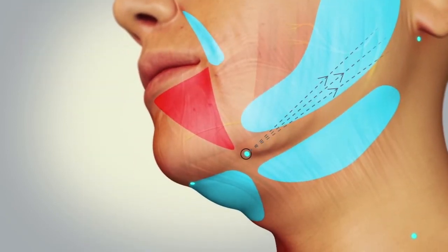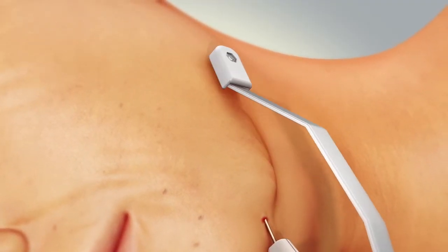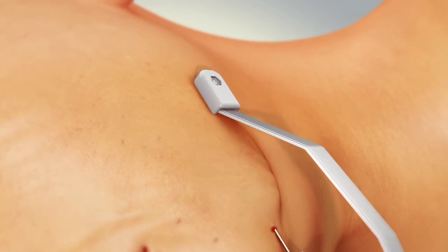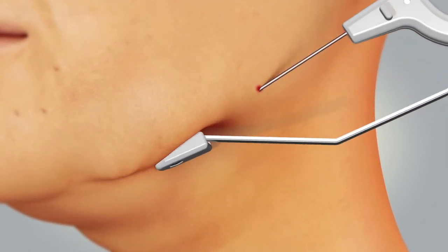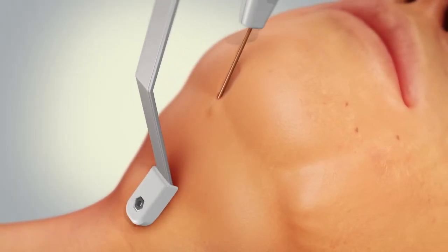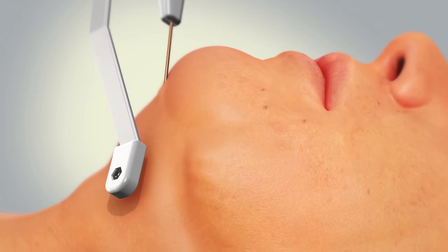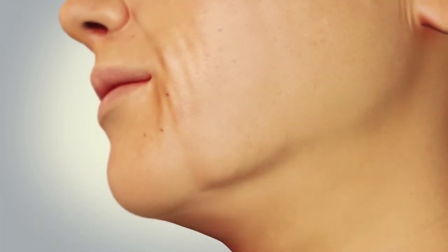The radio frequency heat also tightens the fibril septal network, resulting in a smoothing and tightening effect on the treatment area. Accutite can be used for small areas requiring more finesse, such as eyelids, nasolabial folds, or jowls. The Accutite procedure can be used alone, however, it is typically combined with other surgical procedures.